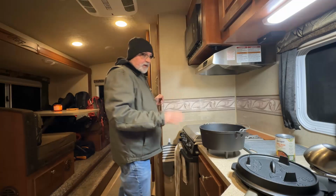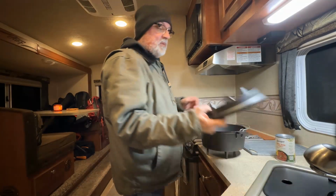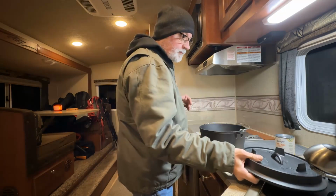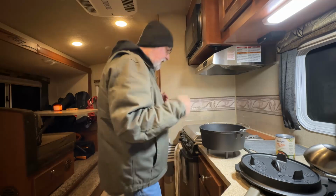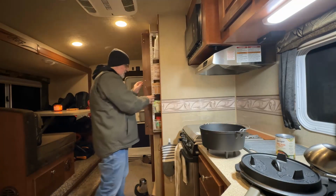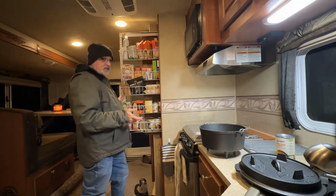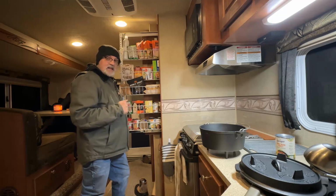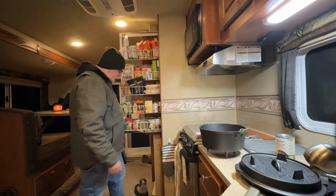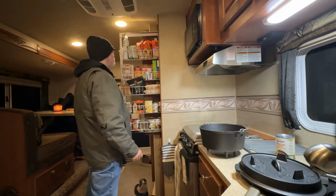Well, we've got the fire going. I'm going to try this new cast iron over-the-fire cook set. Amazon special. I haven't tried it before. It's pre-seasoned, so that's good. I know this is going to sound embarrassing, but I didn't actually bring anything for dinner. Got a bunch of stuff in here that I'm hoping I can eat. I'm sure I can make something out of it.